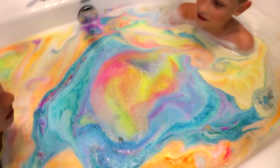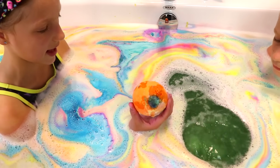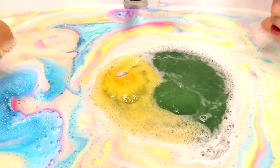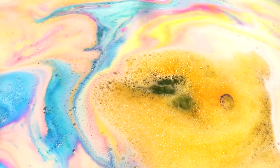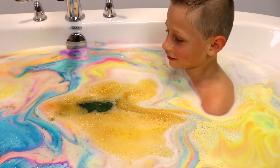Okay, your turn to pick. Okay, this is the same as the orange one, and I really like it. So we're gonna use this one again. 3, 2, 1. Oh my goodness. Whoa, I love the bright orange color. It's so pretty. Oh, look at it. Sailing across the seas.